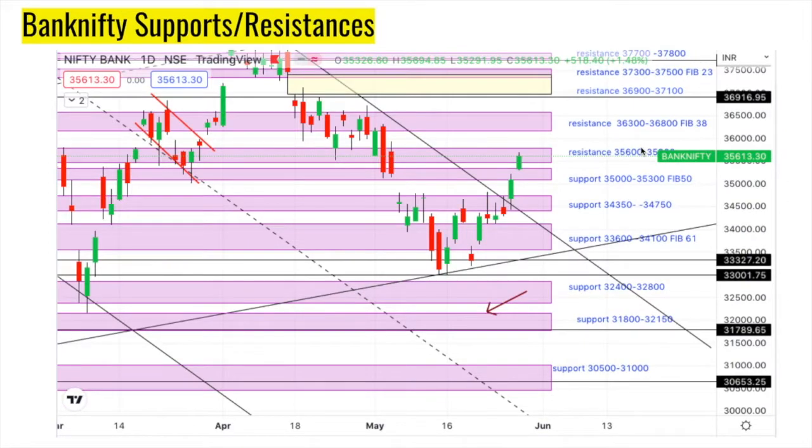That's the Nifty. Bank Nifty coming. The first support would be 35,000, which is Fibonacci 50 retracement. If that is breached, then 34,350, 34,750. Then if that is breached, then 33,600 to 34,000, Fibonacci 60-minute retracement.